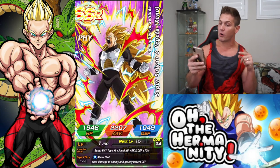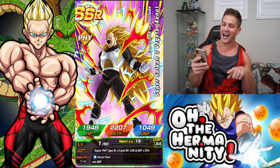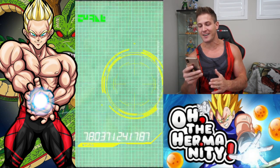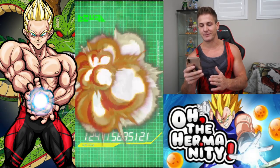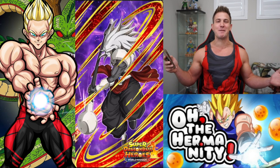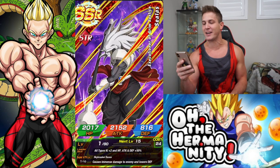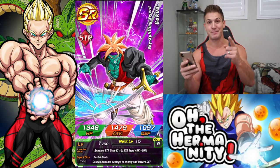Yeah! Oh! Super Saiyan 3 Vegeta! Hell yeah! Was not even expecting that one. I thought it was Gohan. Nope, there's Gohan. Trash suit. Dude, we already got a dupe of... What the hell is this guy's name? Seelass? We already got a dupe of Seelass? And that wasn't even the GSSR? It's pretty sweet.